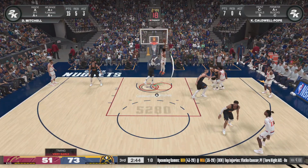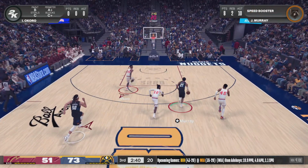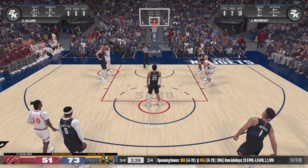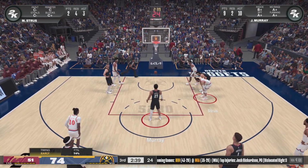Mitchell drives in. It's hauled in by the Nuggets. Jokic has got 10 rebounds here. That's so active. So, Grant, if you were a GM, you could choose one young player to build around. Who would it be?